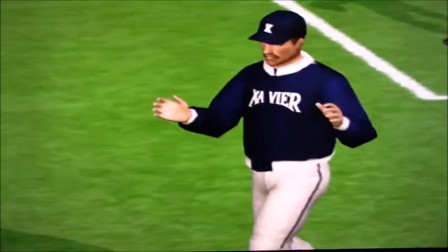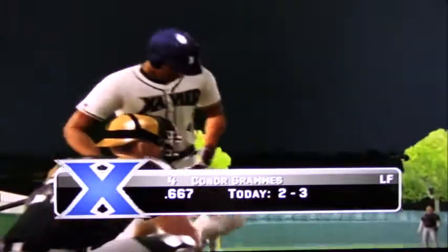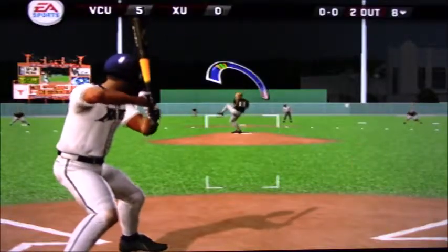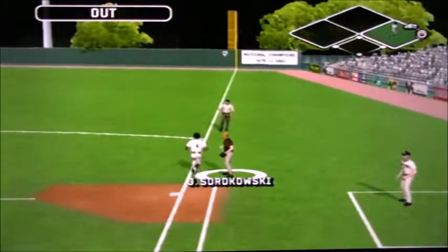Uh-oh. Coach got ran! There's the old heave-ho. Damn, he's bumping the blue. Wow. Why not? You're down. 5-0 in the eighth. Things aren't going your way. Why not? And caught it. That will put an end to the inning.